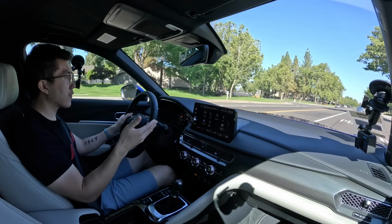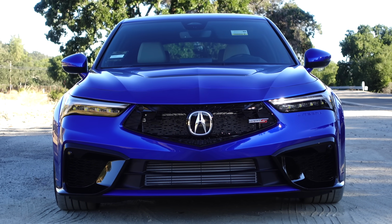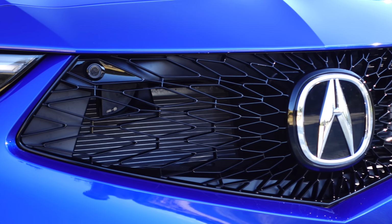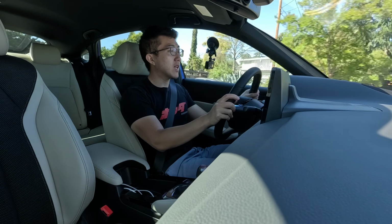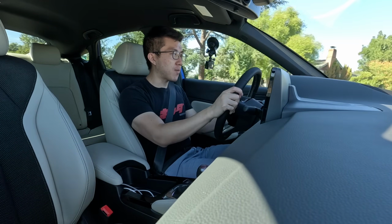And ultimately, this is a front-engine, front-wheel drive car, the exact opposite of what I really, really wanted, which was front-engine, rear-wheel drive. But either way, I decided to go into the dealership, only about 8 minutes from my house. The dealership even gave me a quick little test drive around the block. And I gotta say, I was immediately smitten with the Type S.